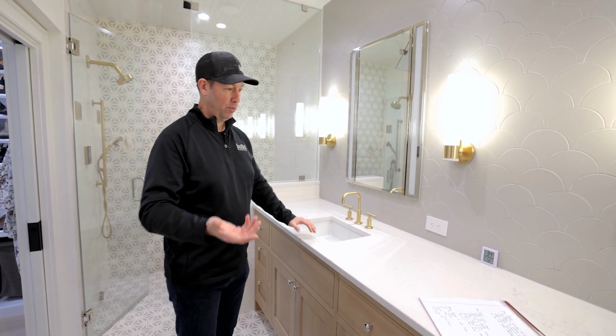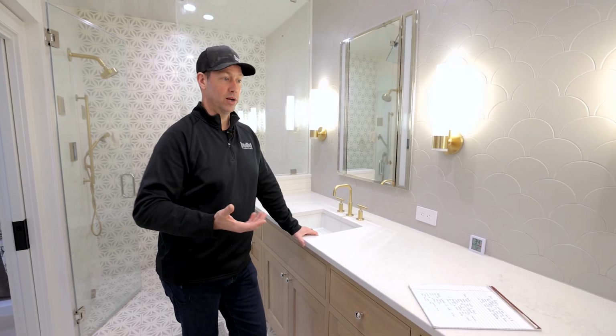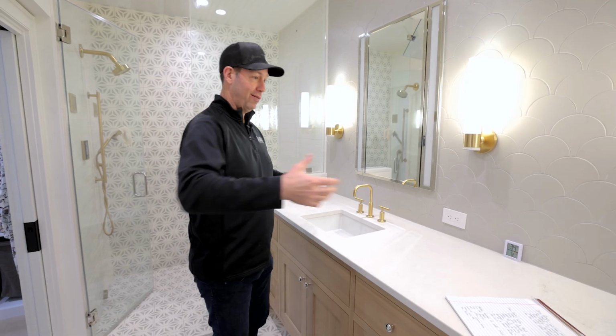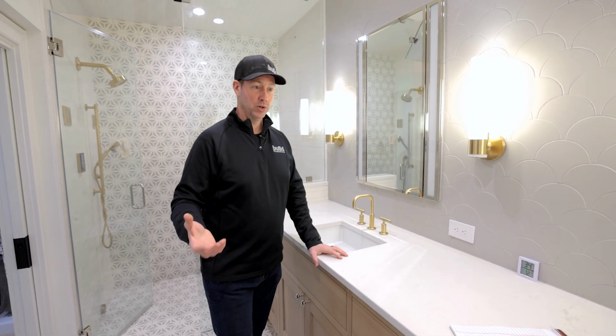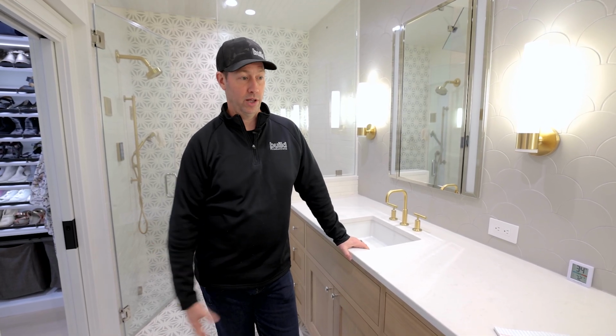Also, my wife and I have been married like 20 years or so. I like to be able to talk to her when I get ready in the morning. Oftentimes we'll listen to a podcast or the Bible app together. So having a vanity that's relatively compact has worked really well. In fact, this vanity has even more storage than frankly I know what to do with.